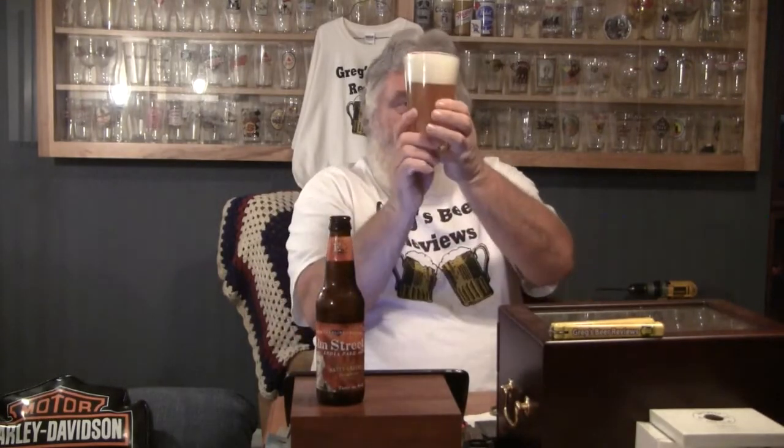So, into the glass. Very big head. Almost pours like a lager. And this is a 20-ounce glass, and this is a 12-ounce bottle. Very foamy, creamy. It doesn't look like a typical IPA. It's very much lighter too. It is almost to the lager color. It's very light, not macro lager color, but it is a very light yellow.